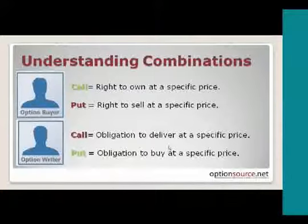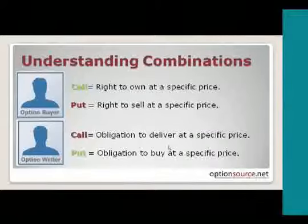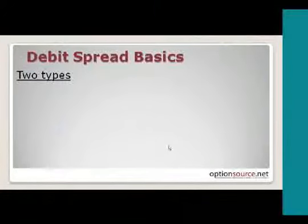Okay, so when you sell a put option, you are creating an obligation to buy at that specific price. And again, understanding these logistics will help you build these more advanced strategies. So let's look at creating a debit spread.